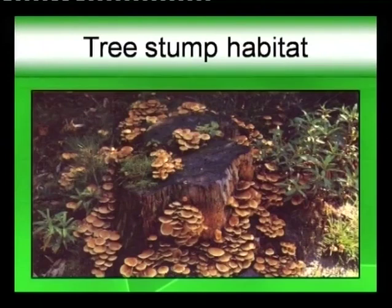Right, before we begin, let's have a look at this picture again. A picture of a tree stump, a tree that has been cut down and the stump just left there. I'll give you just 30 seconds to look at the picture. What do you see around the tree stump? What do you think you will find in or around the tree stump? Discuss with your group. What kind of plants do you think you will find there? What kind of animals will you find there?